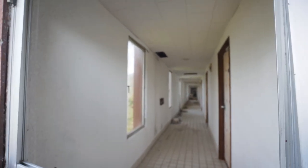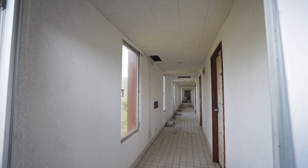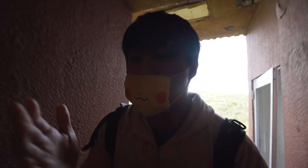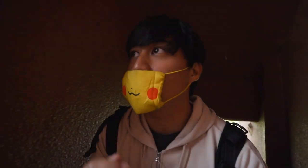I'm pretty sure the floors all look the same now. How about this? We're gonna go all the way up, because that's probably where the best rooms are, like the premium luxurious suites. Yeah, the penthouse might be up here.